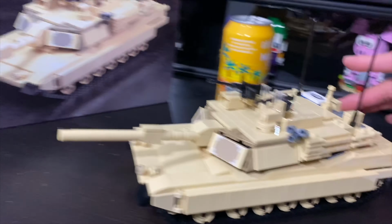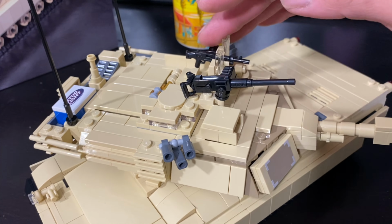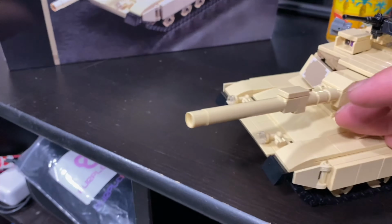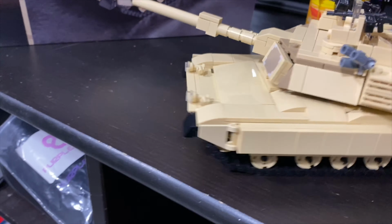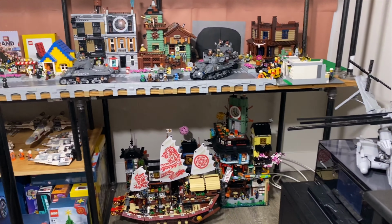Boom. This is awesome. I love this tank so far. So this tank has an M240 Golf, a .50 cal machine gun, and definitely has its own main gun. This is a pretty solid tank. I didn't expect it to be this solid in comparison to one of the other tanks over there.